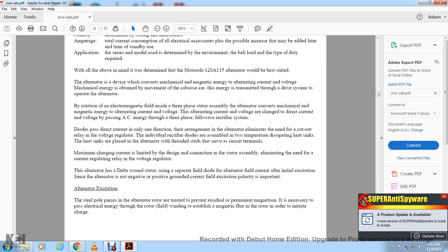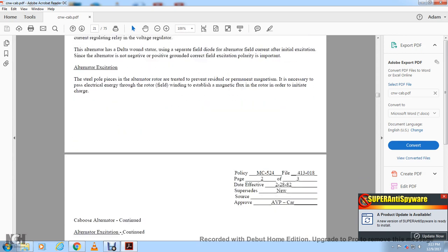The alternator has a delta wound stator with a separate field diode, alternating field current with the initial excitation. Since the alternator is not given a negative or positive ground current, the field excitation polarity is important. Alternating excitation: the steel pole piece of the alternator rotor will retain the residual permanent magnetism necessary to pass electrical energy through the rotor field winding and establish the magnetic flux of the rotor in order to initiate the charge.